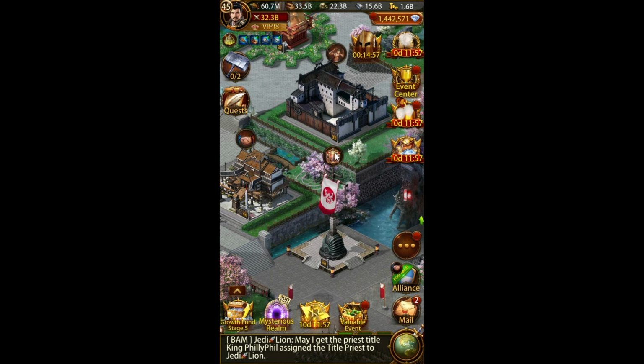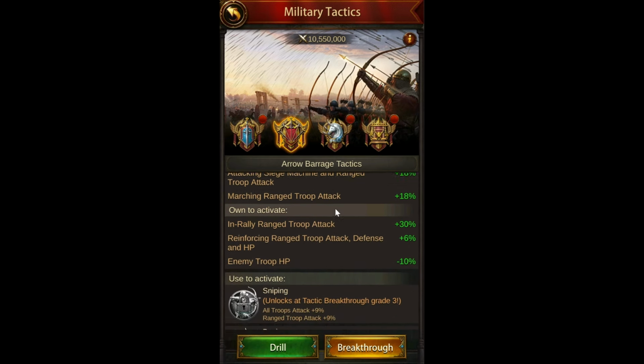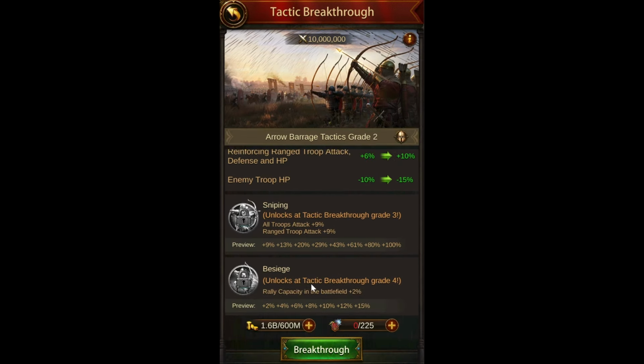There's a lot of potential for buffs here, but as usual, a lot of it is stuck behind a paywall. So one of the things that they changed is for the breakthroughs. The second breakthrough used to unlock at grade 6, but they changed that to grade 4. But they also changed some of the values here. It looks like they added some additional levels, because this was previously 5%. So you only need to get to level 4 to unlock the 2%, and then it goes up from there. So that's in my opinion a pretty decent change.